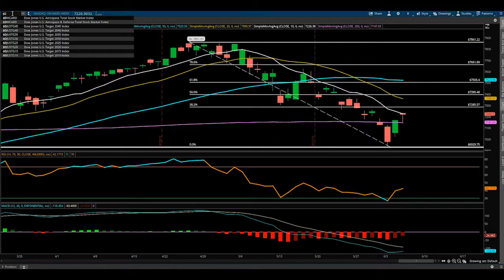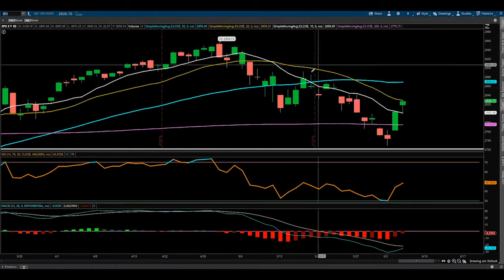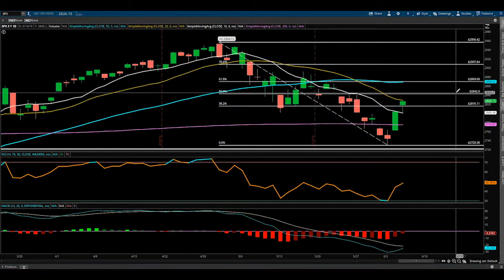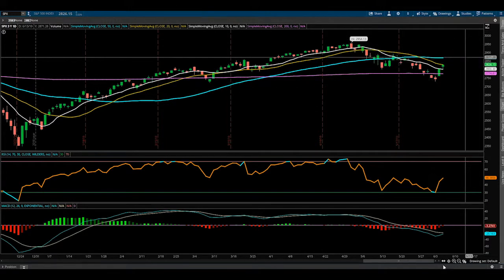If we take a look in at the Dow Jones on that 50% retrace level, we'd be looking right at about 25,700. And on the S&P 500, if we take a look at that 50% retrace level off of this sell-off, we'd be looking somewhere right around the 2840 zone. And so that's what we're going to pay attention to here over the next couple of sessions.